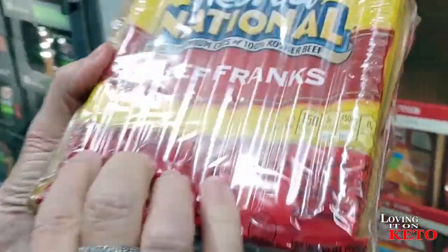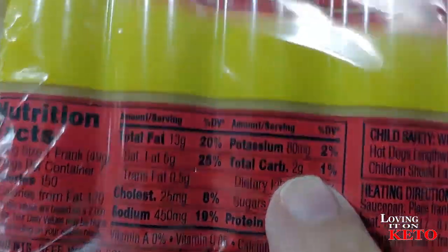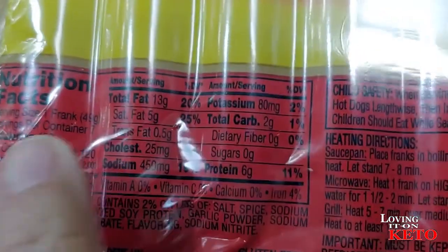Something I actually get to try a sample of is Hebrew National Beef Franks. They're very good. You get 1 frank, and there's 2 total grams of carbs.